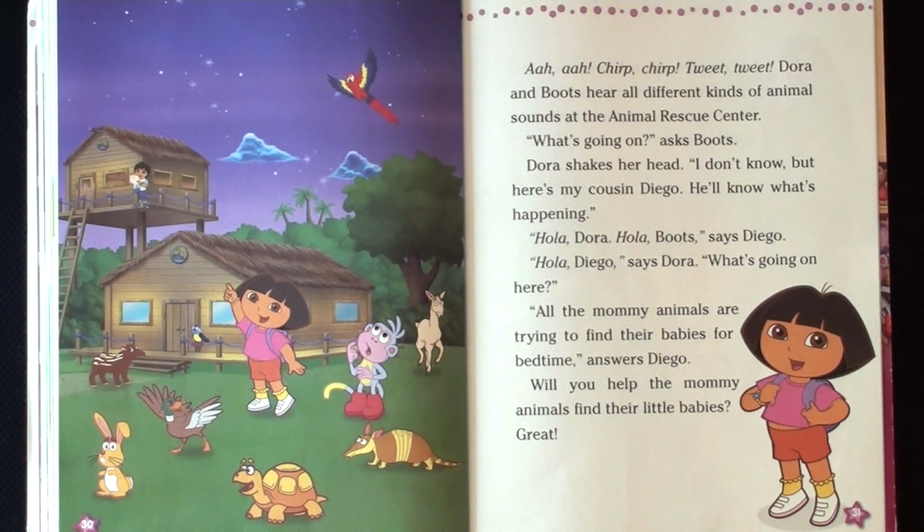Dora shakes her head. "I don't know, but here's my cousin Diego. He'll know what's happening. Hola, Dora." "Hola, Boots," says Diego. "Hola, Diego," says Dora. "What's going on here?" "All the mommy animals are trying to find their babies for bedtime," answers Diego. Will you help the mommy animals find their little babies? Great!